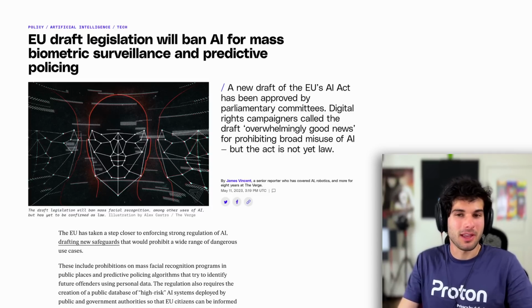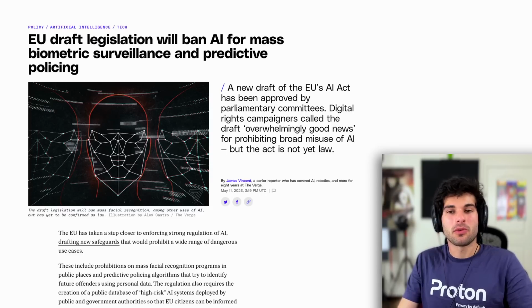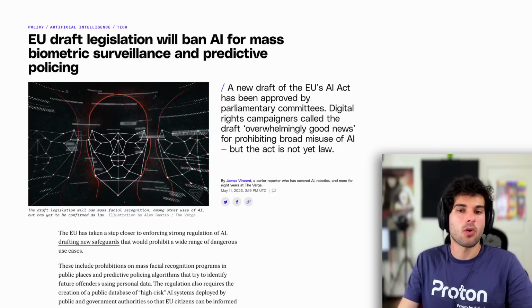offenders using personal data. The regulation also requires the creation of a public database of high-risk AI systems deployed by public and government authorities so that EU citizens can be informed about when and how they are being affected by this tech.